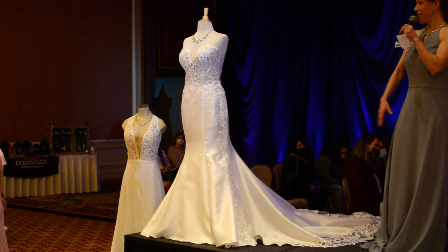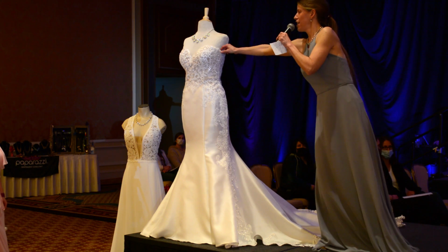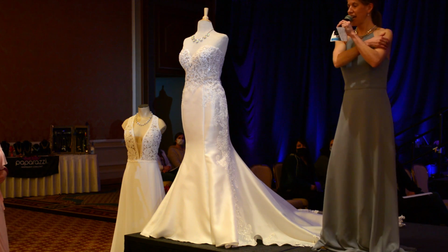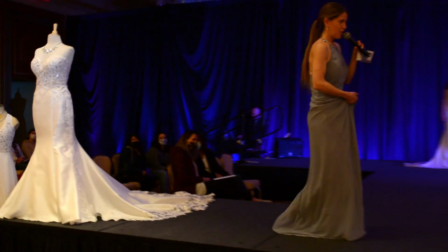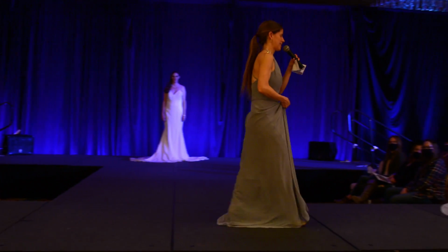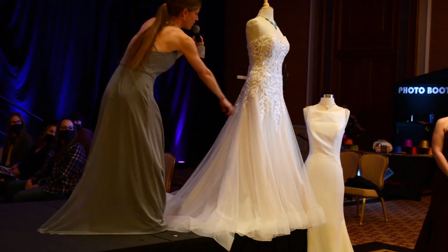This is a satin gown, a little bit of illusion on it, lovely. And this one has alternate flutter sleeves that you can add to it if you'd like. And the nice thing about MoriLee with their alternate flutter sleeves is you can flick them on and off, which is pretty slick.